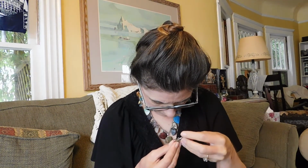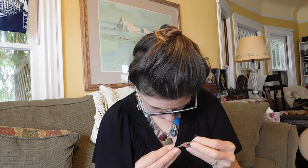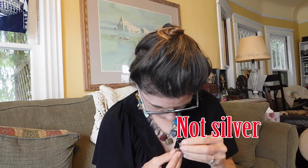And we have these bears, they're bear dangles with feathers, and I can't really say. I'm thinking that these are going to turn out to not be silver. They just don't look quite right to me. They're too shiny. But I could be wrong. I'll test them, but they are very cute. Maybe I could put those and those bead dangles together and sell them as a lot.